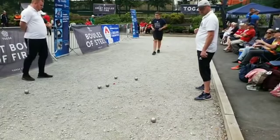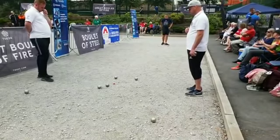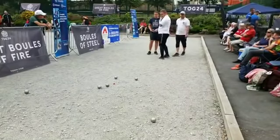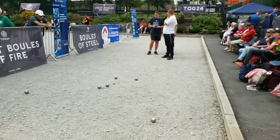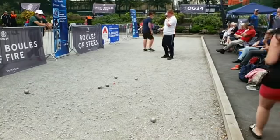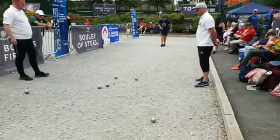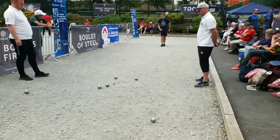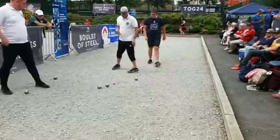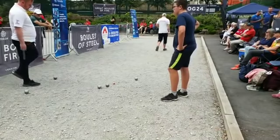Oh, unlucky there from Jamie Brooks, one of England's promising young players. He's got another ball. Stephen Daykin's got two. 3 plays 1. Jamie fancies another shot. Yeah, he's going to take this shot on again. Taking out one of the front balls, so it's not a complete disaster. Much less risk now for Stephen if he chooses to take on this shot.